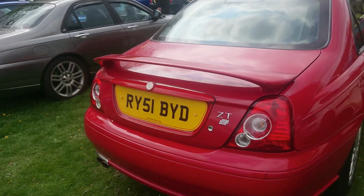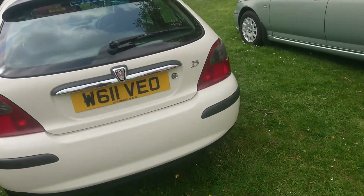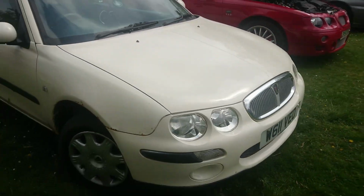Yes, very nice. Wood as well. Interesting. I think later ones had less wood in them. Almost might have had some wood added. I don't know. 2000 Rover 25, so quite an early one actually. This is made around the time of the sale to the Phoenix Consortium.